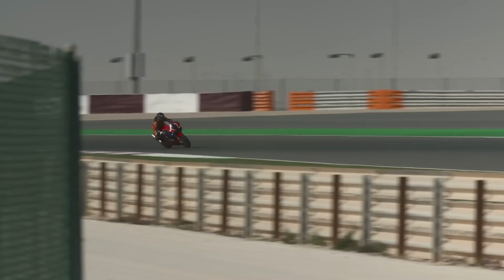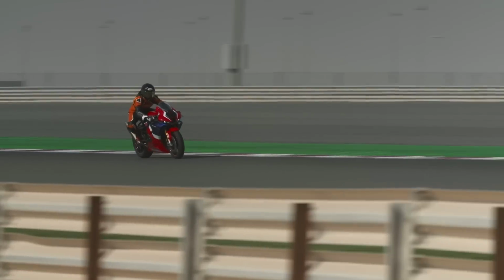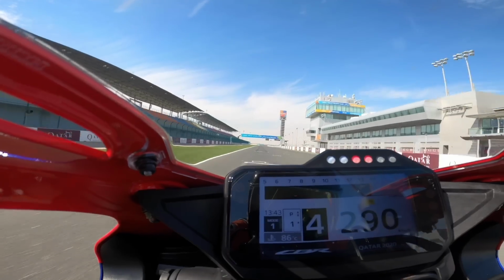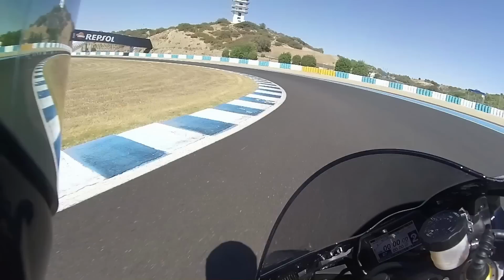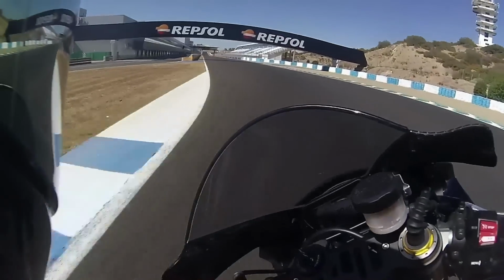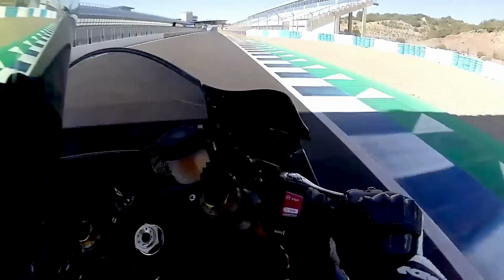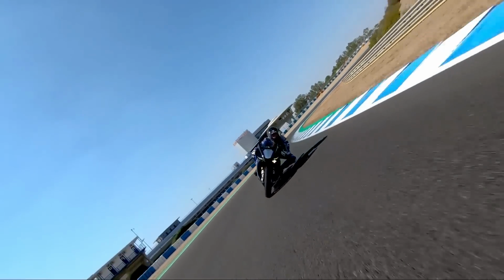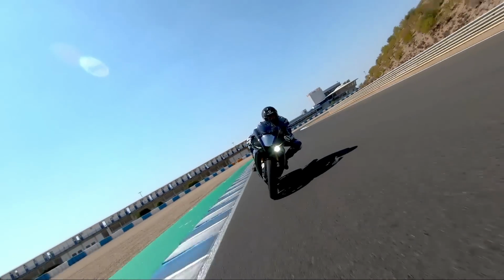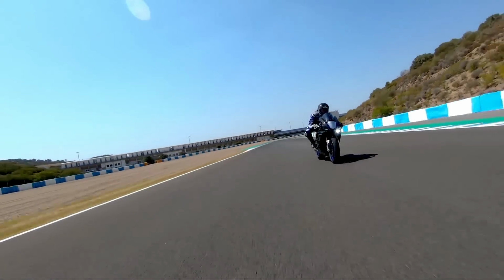Both machines are absolutely dripping in tech and electronics, and have the sporting hopes of their respective factories pinned on their success. Another reason to check these two machines out in a bit more detail is the way they go about going fast. It's true that both are inline 4-cylinder engines, although with the cross-plane crank of the Yamaha R1M, its delivery is totally different to the new Fireblade's.